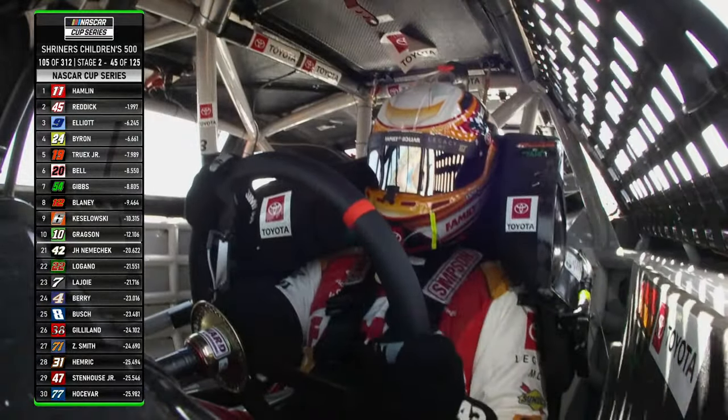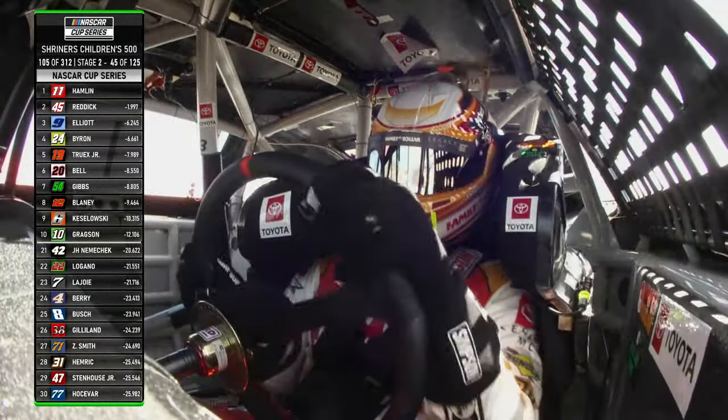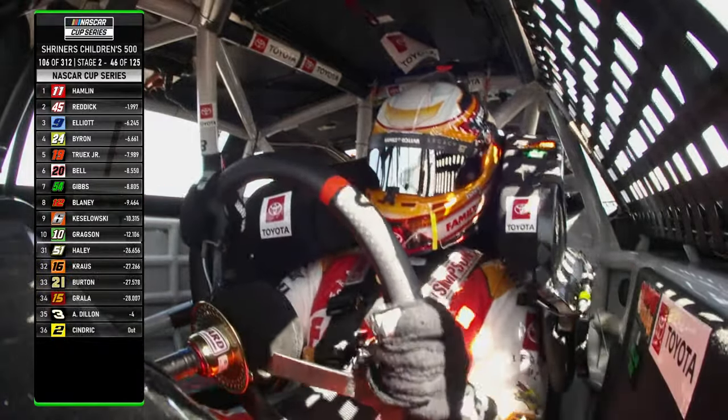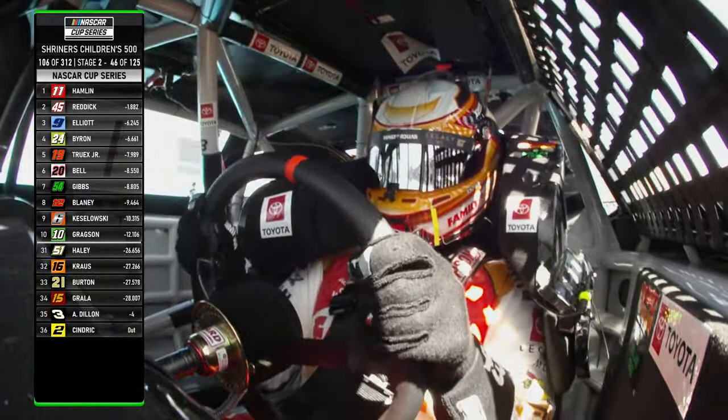Eric Jones lost a bunch of spots in the pits, as Jamie documented, trying to work his way back up, but he's going the wrong direction. Restarted eighth, currently 11th.